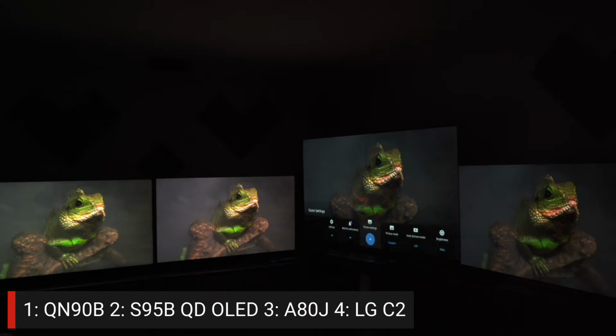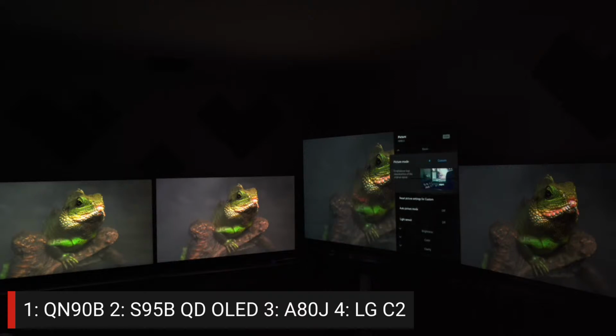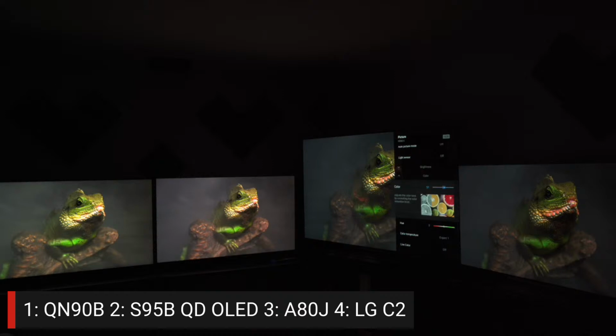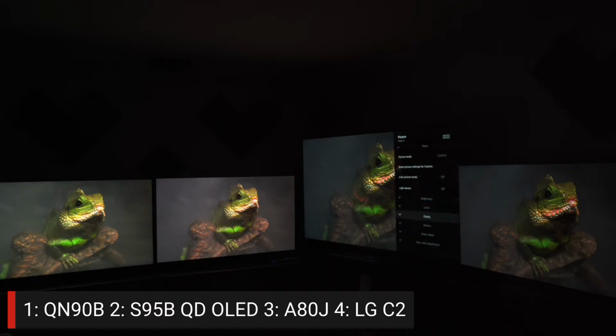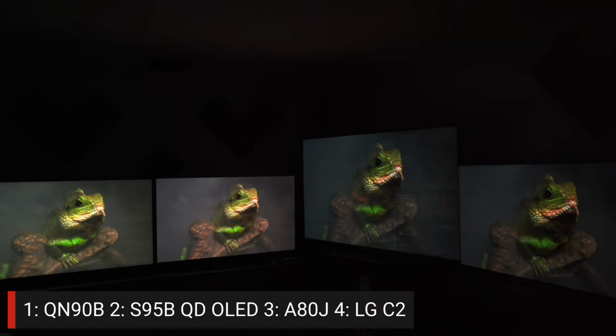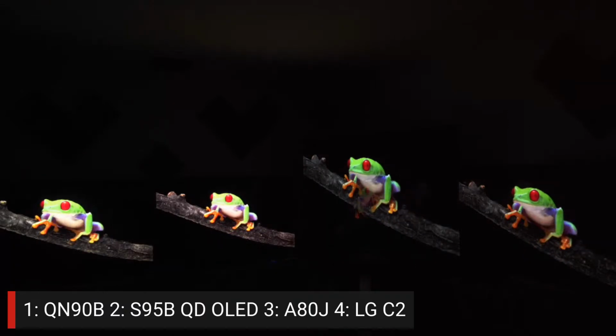In order to match the color, I'd have to push this up to like 59. You see that? Oh wow. Yeah. So even there, that's not the same. Yeah, I even think every TV probably needs to push it a little bit more, but we'll keep it at 50 since that's default. Yeah, well, like I said, I guarantee you the A80J is your most accurate display here. Without a doubt. Yeah, that's dynamic tone mapping off on the LG.